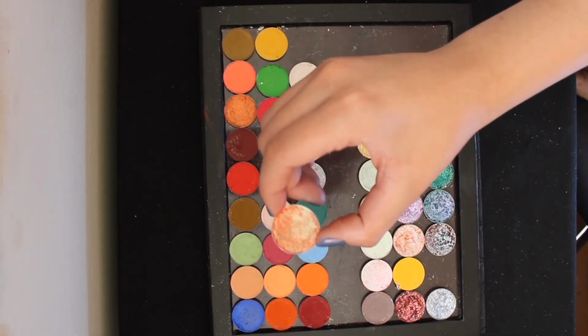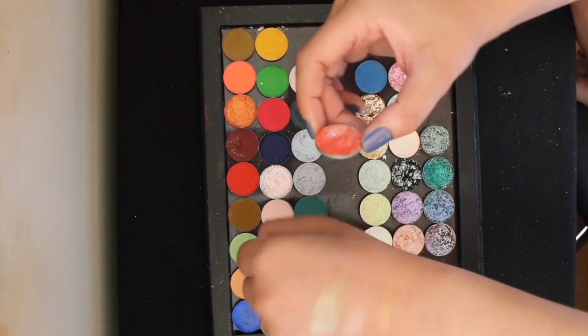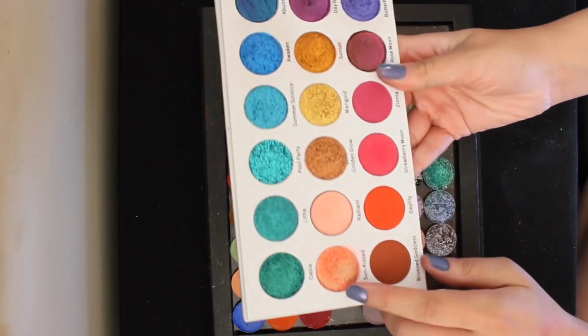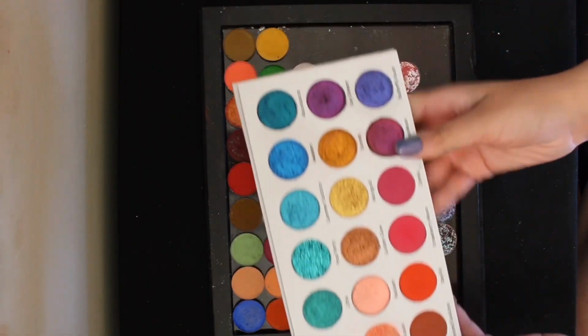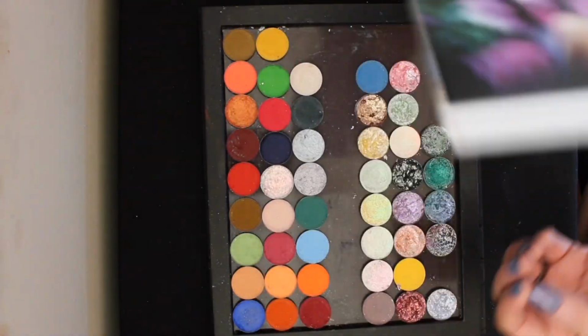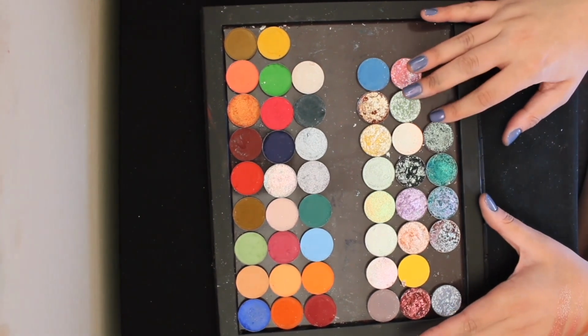I am also fairly certain I have this in a palette, like if I was really dying for the more sheer version of these shades, which I kind of doubt. Yep, it's right here. This is the original Ensley Rain Strawberry Moon palette. She just came out with a revamped one, but this is the original. All right, feel good about that.